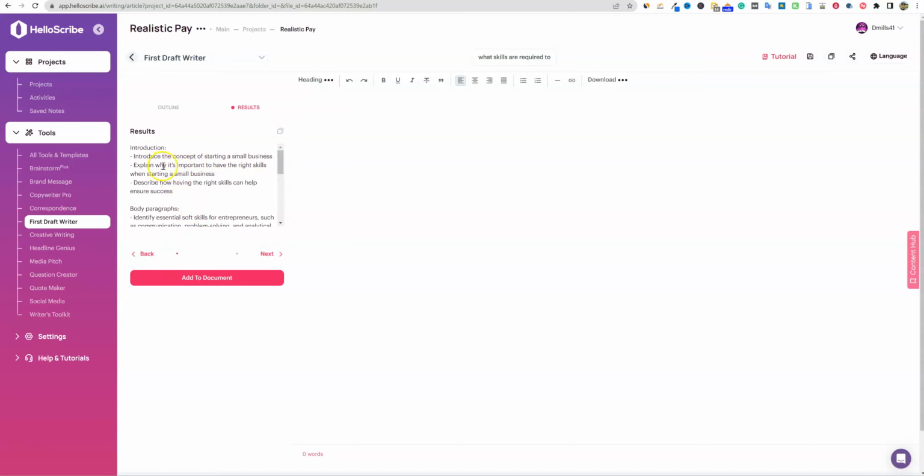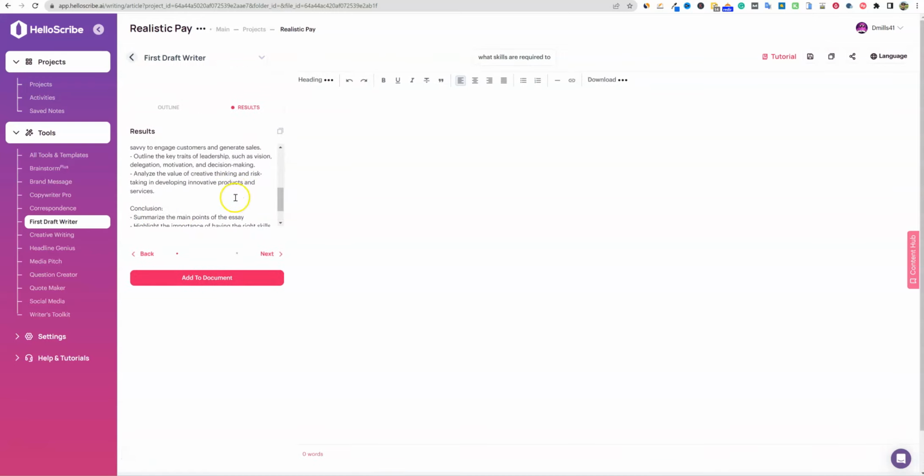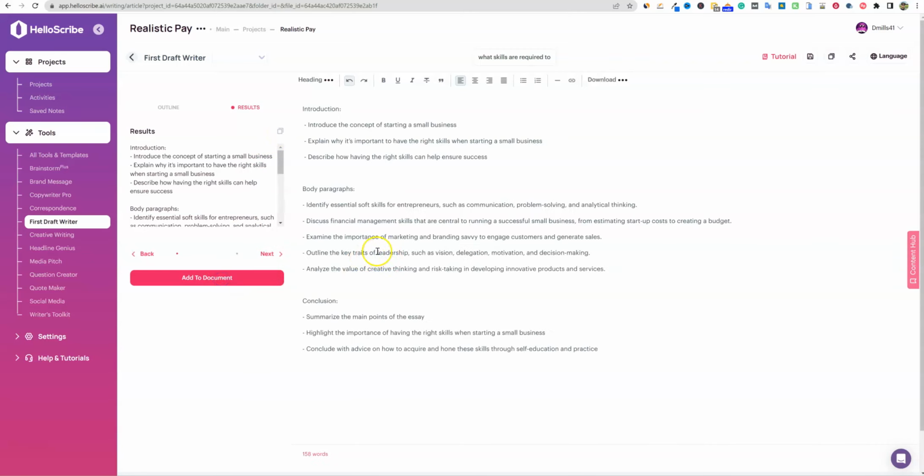Concept of starting a business, explain why it's important. Let's see, describe how having the right skills. Body paragraphs, identify essential soft skills for entrepreneurs. Let's keep the conclusion. Okay, it looks pretty good. So I'm going to go ahead and add to document with this big button here. It looks like they have a copy button right here, but I'm going to say add to document. So now we have our outline.